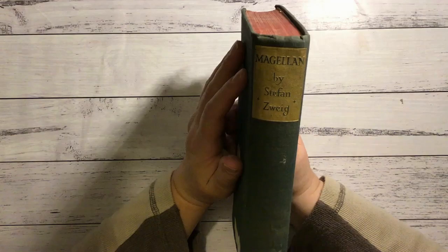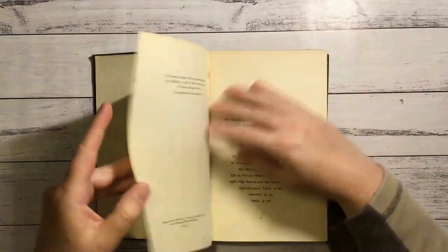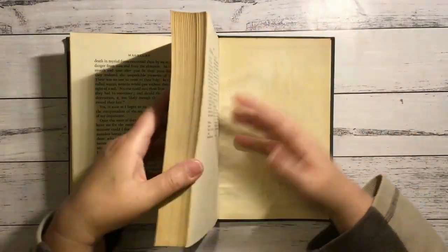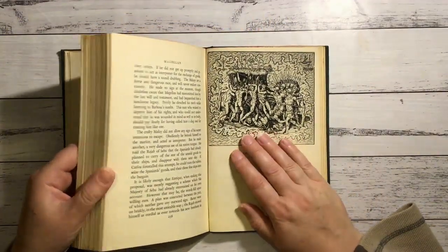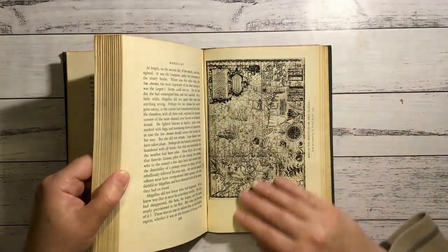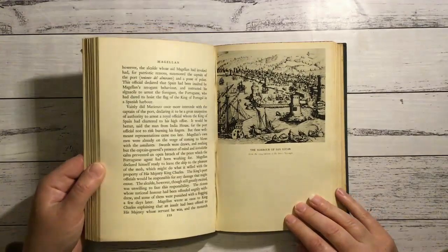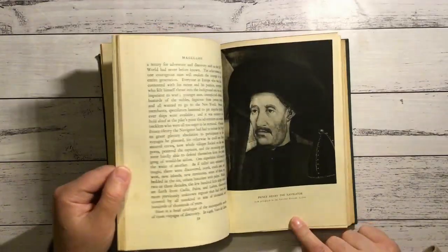Then I have Magellan. This one's very water damaged, so I won't be reusing that cover. It looks not good. First so many pages. So, what have we got at the back? The map again. It's got some nice illustrations. Chart of the East Indies. Love that one. So I'll just take the illustrations out of that, I think.